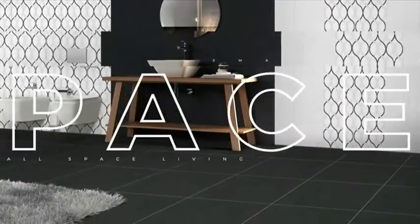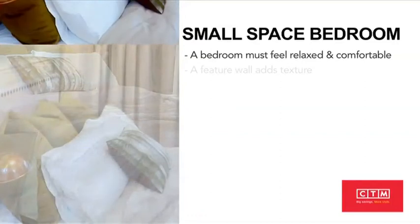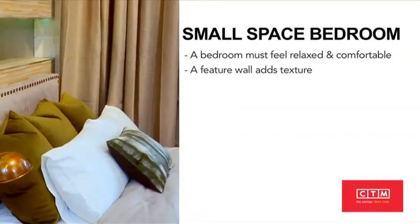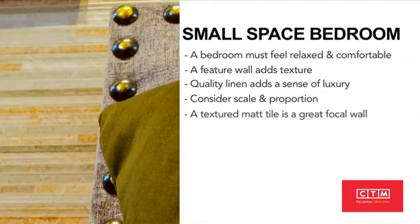When it comes to creating the ultimate small space bedroom, keep in mind the following. A bedroom needs to be a space where you feel relaxed and comfortable. A feature wall behind the bed adds texture. Quality linen adds a sense of luxury to a bed. Scale and proportion are important considerations when choosing furniture for a space. A textured matte tile makes for a great focal wall behind a bed.